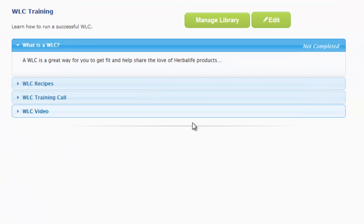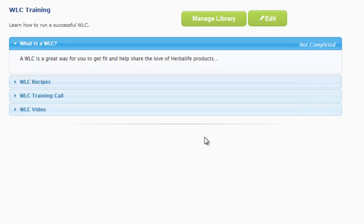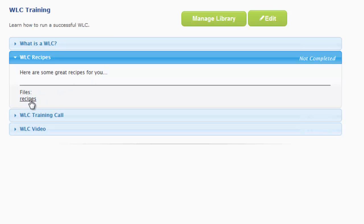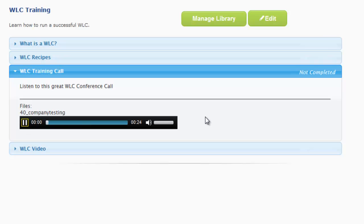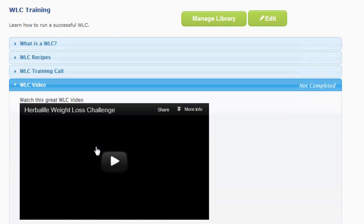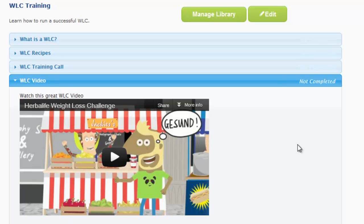A training module is a collection of information that your team will go through step by step. For example, here's one I created earlier today just as a test. They all contain a set of expandable panels, and they can contain text, attachments, videos, Word documents, MP3s. The first panel is text only. The second panel, more text, and this is actually a PDF that has recipes in it. The third panel in this particular module has an embedded MP3 audio. And then there's also a video here, which is actually a YouTube embedded video. But again, training modules are customizable.